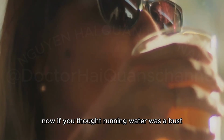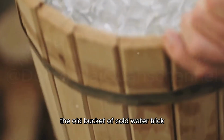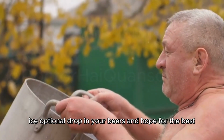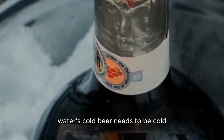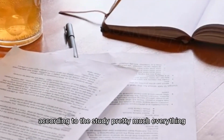Now, if you thought running water was a bust, just wait till we dunk this next method in the nope bucket, literally, the old bucket of cold water trick. You know the one, fill up a bucket, ice optional, drop in your beers and hope for the best. It seems logical, right? Water's cold, beer needs to be cold, what could go wrong? Well, according to the study, pretty much everything.